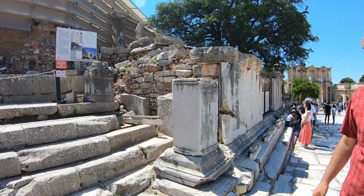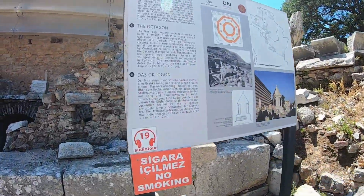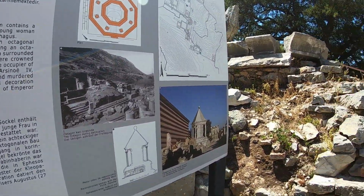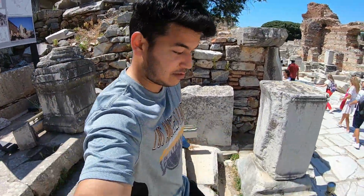Sister of Cleopatra, Arsinoe. There you can take a picture. There is information about her, as you see. And we found her skeleton. Sister of Cleopatra. She was killed on the orders of Cleopatra and buried here. I'm at the tomb of the sister of Cleopatra.